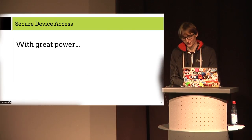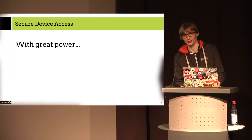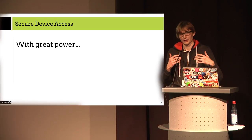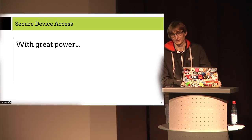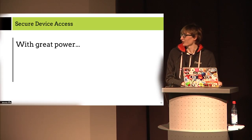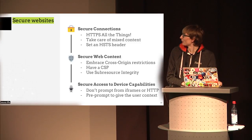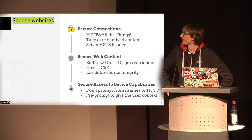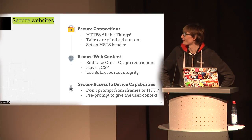All right, this is the classical, with great power comes great responsibility. Web permissions and device capabilities is a really dangerous thing, but it can also be used for great things like WebRTC, live chat, screen sharing, and location access. All right, that kind of concludes our tour around secure websites.